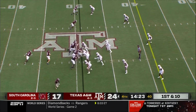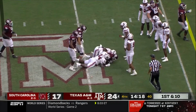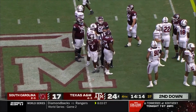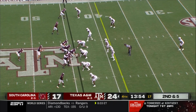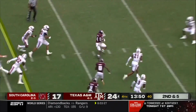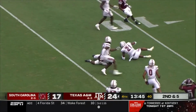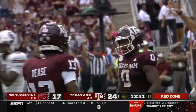On the Gamecock side of midfield, Johnson going to hand it off to Daniels. Cuts it north-south. Gets down to the 44. Got about 5 on the play. It'll be 2nd down and 5 for Texas A&M. Trying on 2nd and 5. Daniels again. 1st down and more. Amari. More down to the 13. 1st down, Texas A&M.